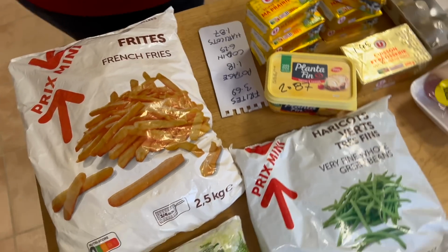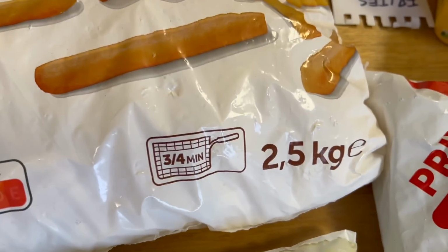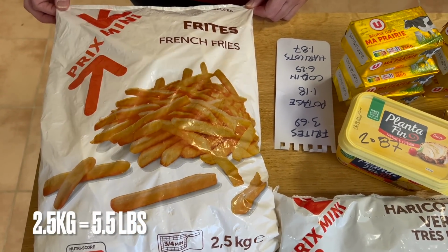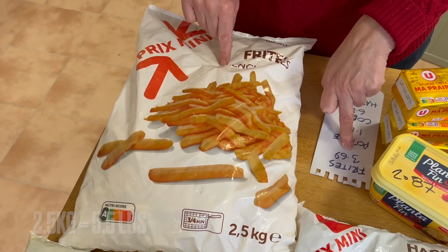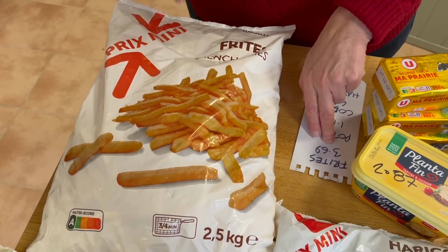Let's get the frozen food first. I've got a 2.5 kilo bag of frozen chips. Call that £5. That was €3.69. I worked this out. It's not much more than just buying ordinary potatoes. It was a penny's worth of difference.